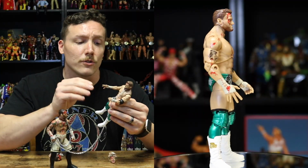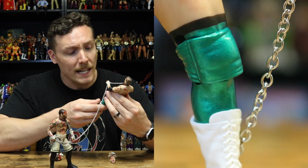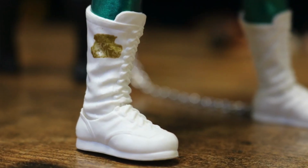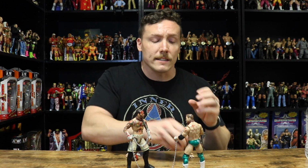And I gotta admit, this green glossy look looks incredible. He has green glossy knee pads and green glossy leg wraps as well. White boots with white laces and a gold lion on the outside of each boot. Overall, the attire on this MJF figure is fantastic. It's very toyetic and it looks great. The accessories that MJF comes with is an extra head.